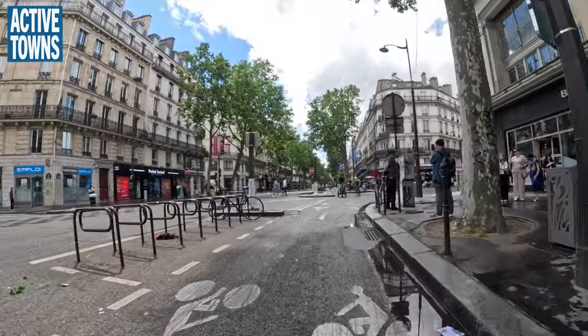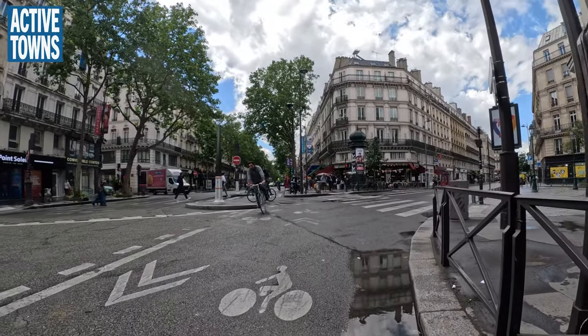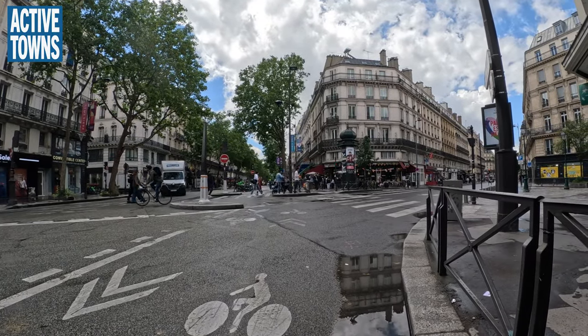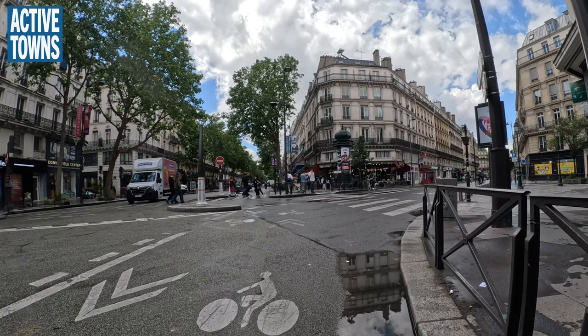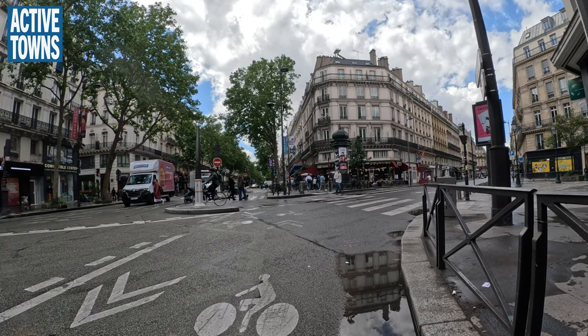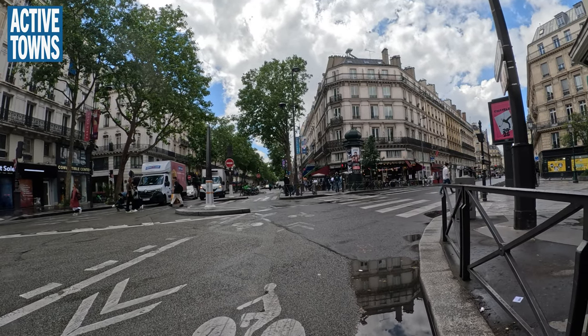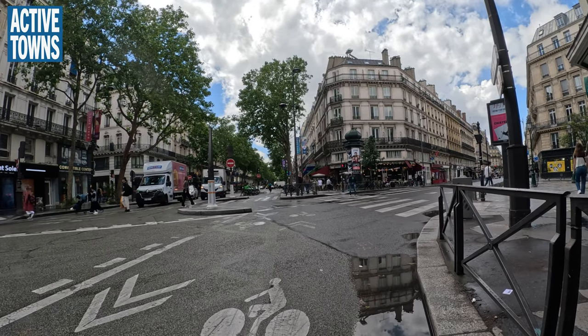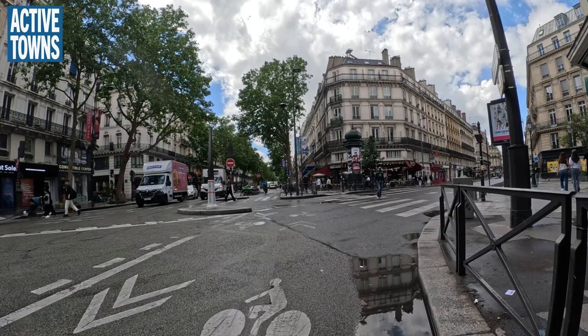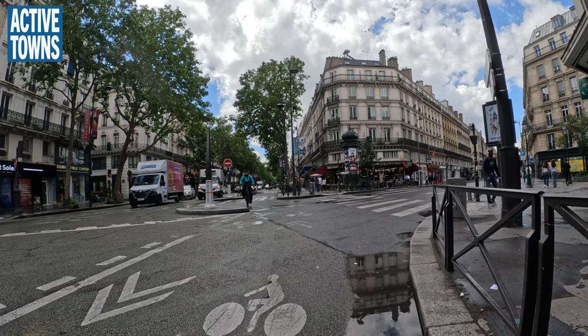We see some pretty major protected intersection infrastructure here. Folks, most of the people on bikes are just rolling right through it, regardless of the light. There's not very many cars out this afternoon. At this point, during rush hour, this place is just jam-packed with folks.